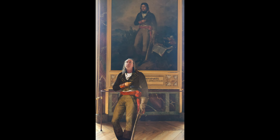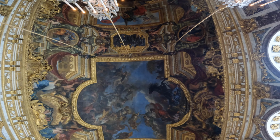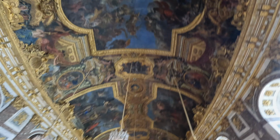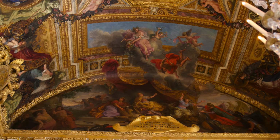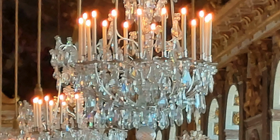Now we're in the Hall of Mirrors, and I chose to film the ceiling. There were so many people on the floor, you just couldn't film anything down there, so I chose the ceiling. And this is a little bit of what the exit looks like, but the roof at the exit was amazing because the characters were coming out of the frames. I found it amazing.